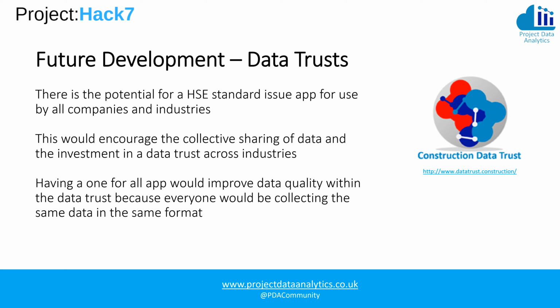There is the potential for a HSE standard issue app for use by all companies and industries. This would encourage the use of collective data sharing and the investment in the data trust across industries, which would be a critical power for change when it comes to streamlining investigation processes. This could therefore combine results to drive change management across sites, companies and industries, ultimately transforming project delivery. Having a one-for-all app would improve data quality within the data trust, which is fundamental for moving this forwards.